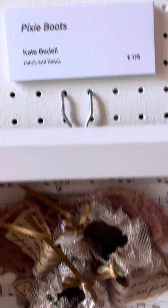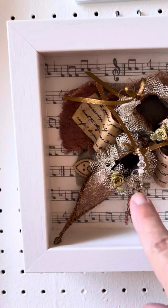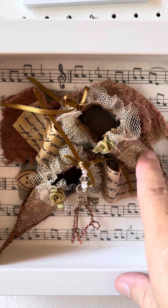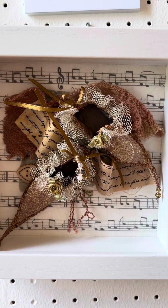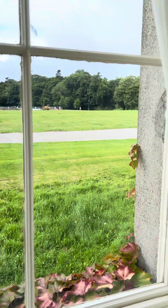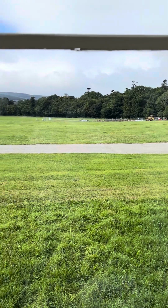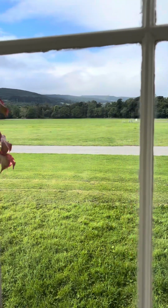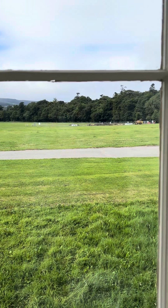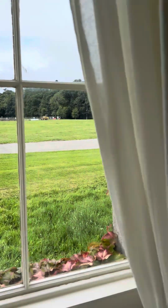And this is something that I made during COVID, little pixie boots. And what we used to have here in the woodland is in Marlay. Now just do a little pano out the window here, this is the park. This is part of the 300-acre site that the house is built on. That's where they have the concerts.